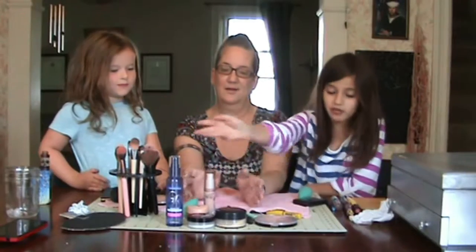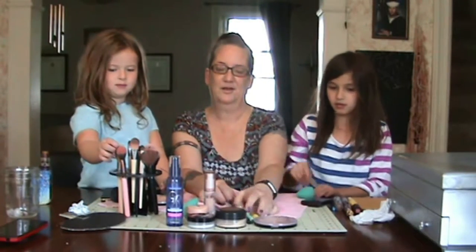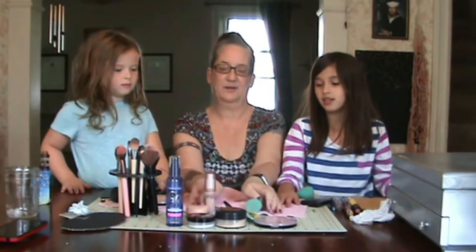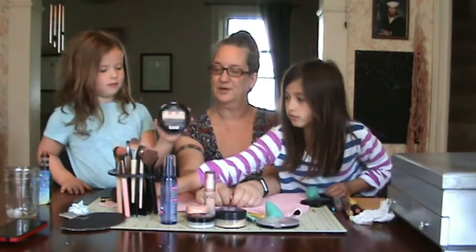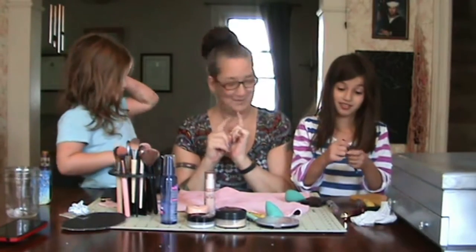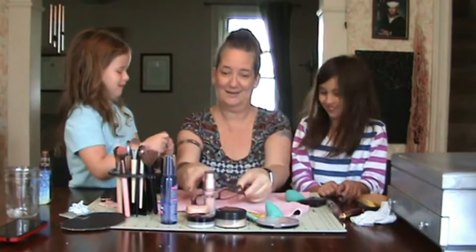And so what I've got is just stuff everybody can use, and then our supplies. That's right. This is all the foundation and powder and the blender and everything, and the brushes, and then they've picked out their specific things that they wanted. And I am going to take my glasses off. And let the makeup begin. Let's get this started.